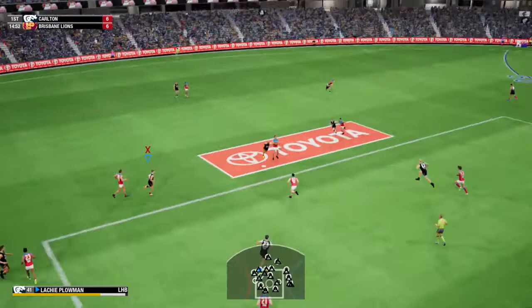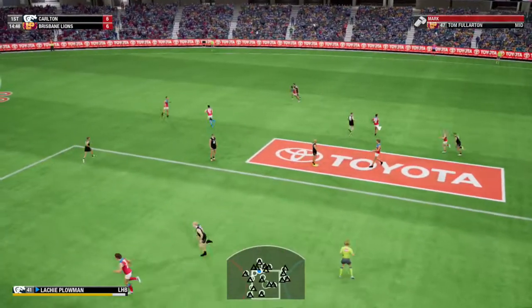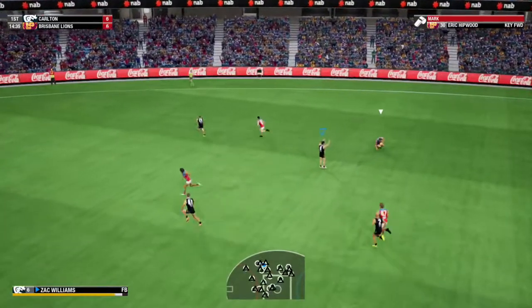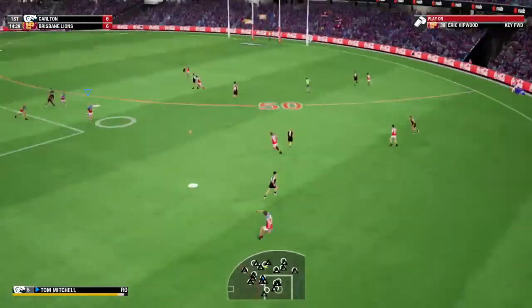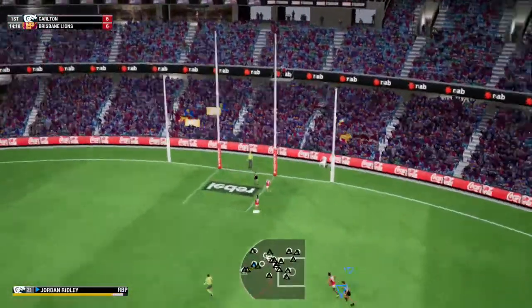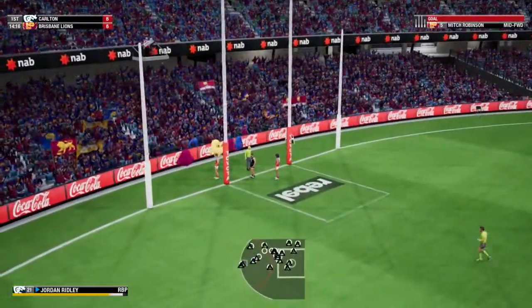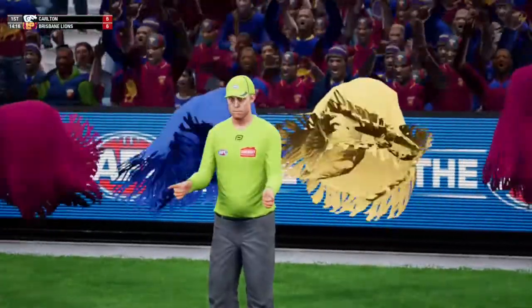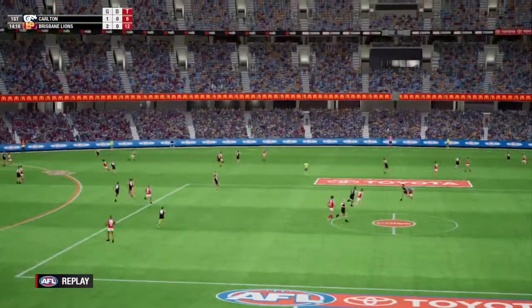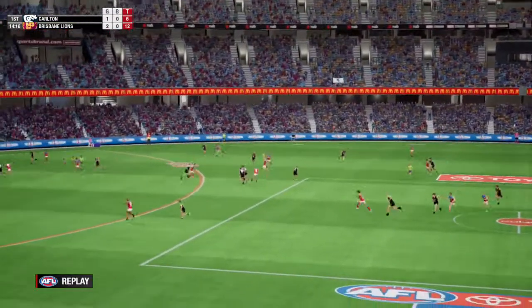Puts it on the boot. Marks now and can send it back. Goes by foot. Easily takes the mark. Elected to play on. Takes an uncontested mark. The top half goes straight between the big sticks. That will settle his nerves. Gets his first on the ball. Celebrating hard. It hasn't always been clean, but they've got the goal.